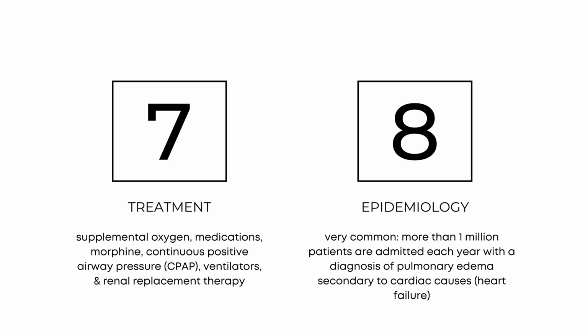This condition is very common. More than 1 million patients are admitted each year with a diagnosis of pulmonary edema.